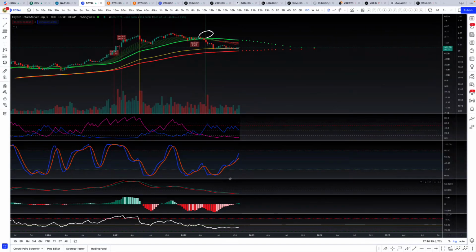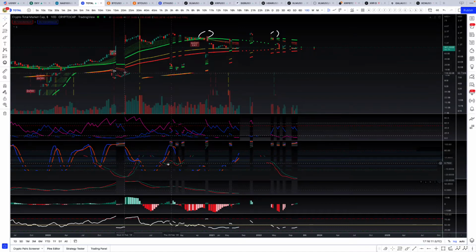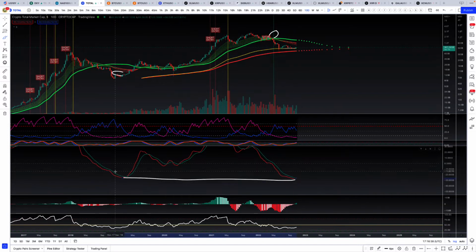Then we want to see the TSI cross, which is extremely close. Look at the last time we crossed at these same levels. So here was the bear market bottom 2018 to 2019. You can stretch this across, same kind of level. And then when we got the 10-day cross up, bam, we went on our rally.